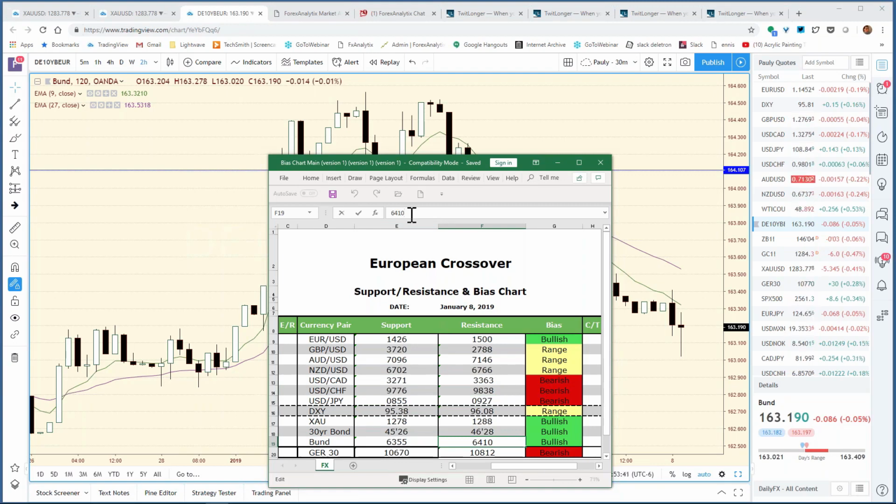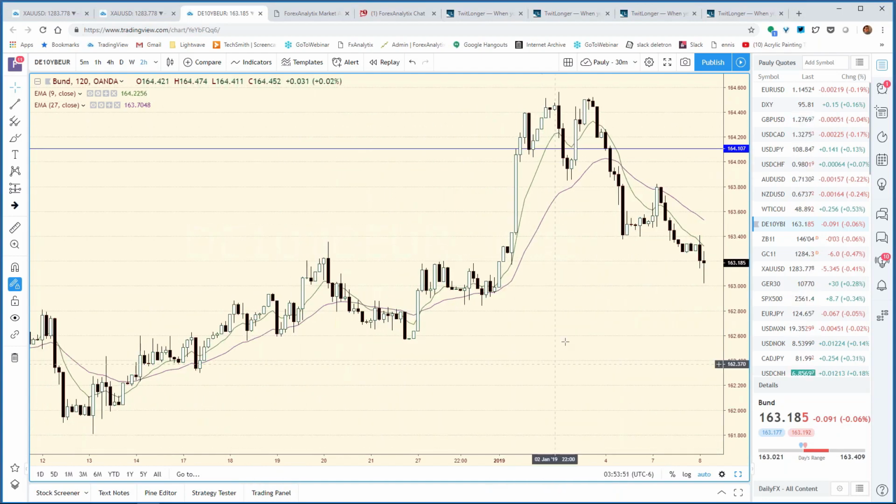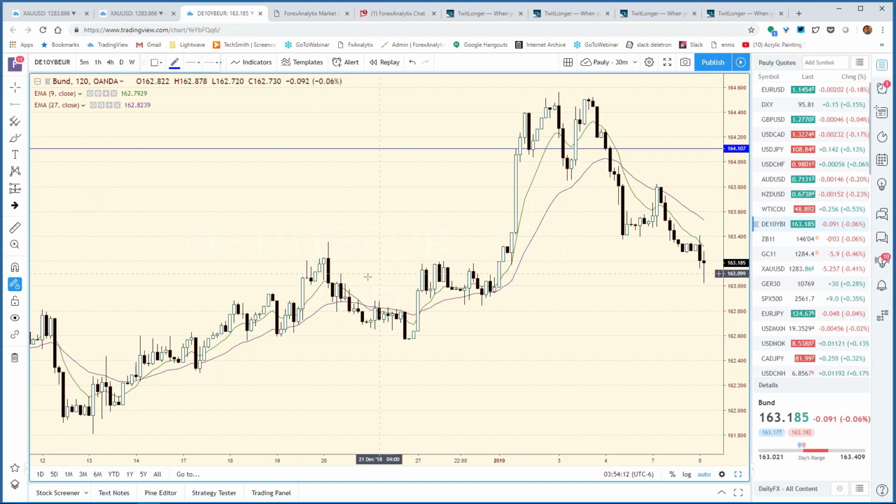Which was support yesterday. Boy, they really stretched this thing for all it was worth. That looks like 63.04. Right there, coming across. 63.05.